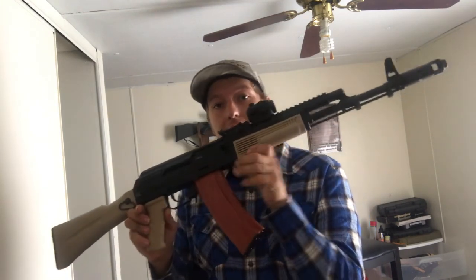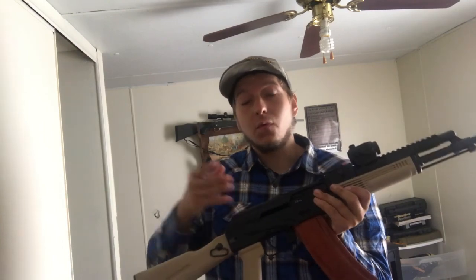But overall, I'm really happy with this gun. I'm happy with the Ultimak rail system. I'm happy with the little Primary Arms red dot. I'm happy with the Krebs safety. It's just all around a great rifle, super dependable, super reliable, and what more could you ask out of a fighting rifle?